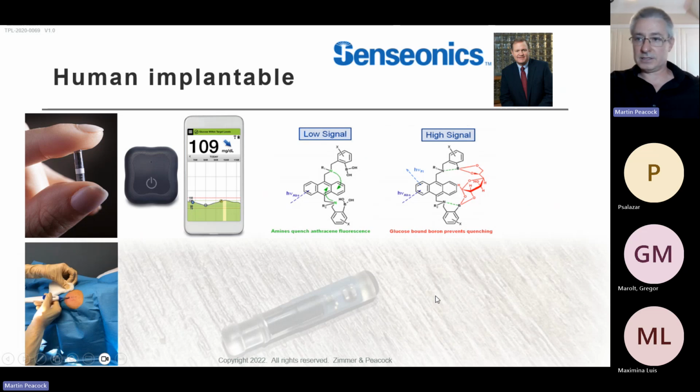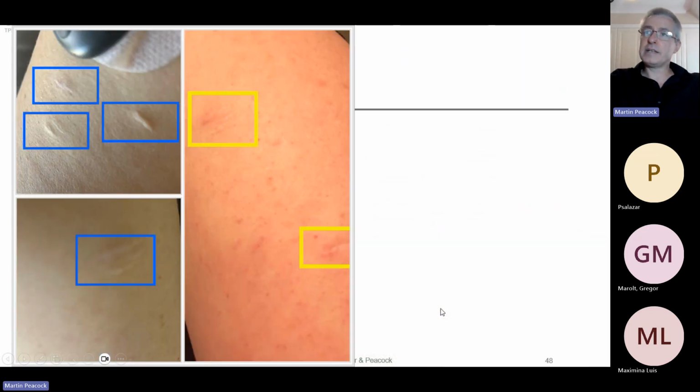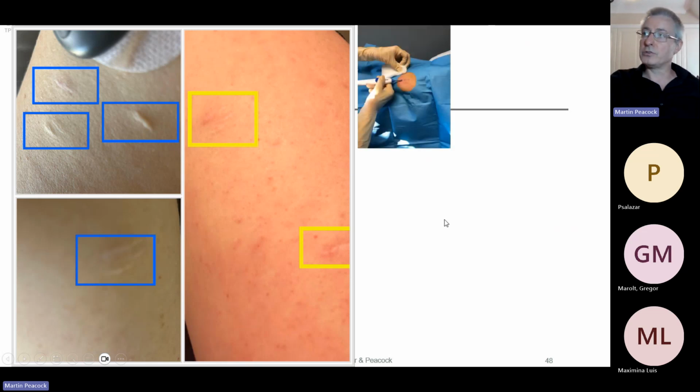Now, this thing is implanted, so I think it's a fairly minor operation. It does demand finger prick testing twice a day, which is a bit annoying because most diabetics would already test four times a day. So it's a bit of a problem that that's required. And I think it's leaving marks. This is just stuff I've looked up on the internet. I don't own these images. I'm only using them for educational purposes, and I'll try to be quick with my usage of them.